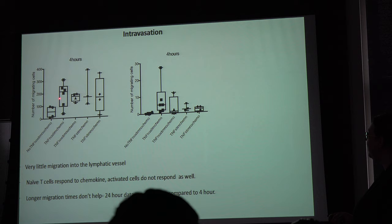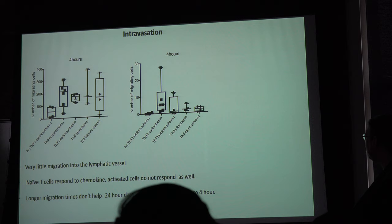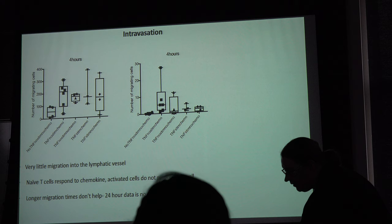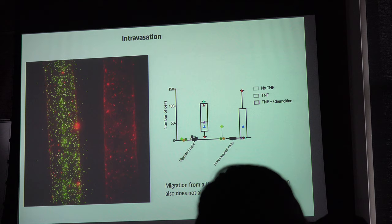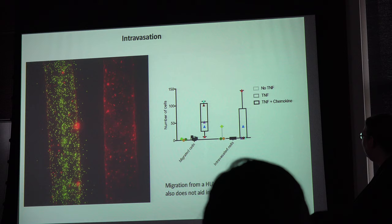So if we TNF stimulate the vessel, we see more migration toward it. And then we kind of lose this if we don't have the cells. And again, longer migration times don't help. 24 hours for us doesn't really seem to make much of a difference. So we thought, well, maybe based on some data other people now have seen, cells migrate better once they've been inside an endothelial lumen. So perhaps they would be changed by the ability, if they migrate out of a human lumen, they would be more migratory towards the lymphatic lumen.